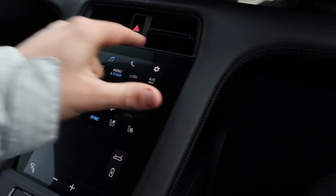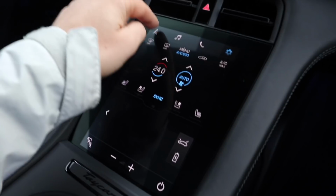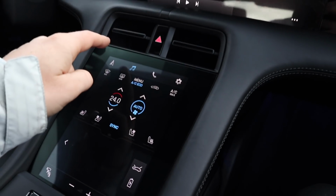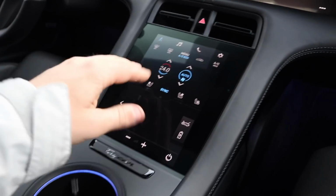You can also, when you touch these on the top of the screen, it controls this screen as well. So if you want to go right to your navigation, you just touch that. If you want to go right to your music, you can touch that, goes right to your music. And so on and so forth. So that's the bottom screen. Definitely pretty cool, really easy to use. I like how it feels to touch it.